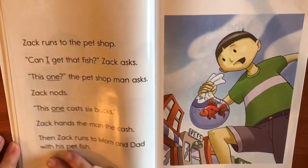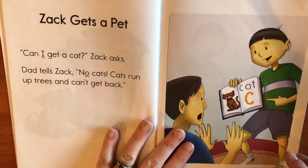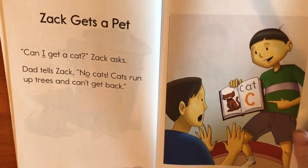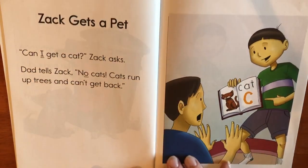Great job. Now it's your turn. Remember, if I turn the pages too quick, you can always pause your video and come back and keep going when you're ready. So it's your turn to read. Zack gets a pet.